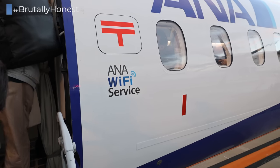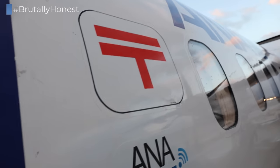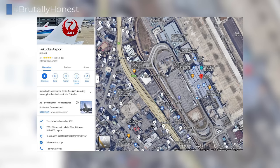The red character here is the Japanese postal mark. Many Japanese domestic planes carry it, indicating that the plane is carrying mail, which is given a high priority in Japan. The symbol is also used to indicate Japan's equivalent of a zip code when writing an address.